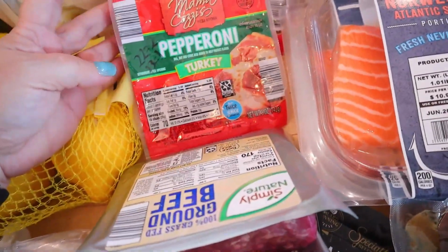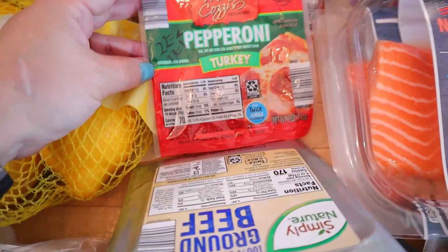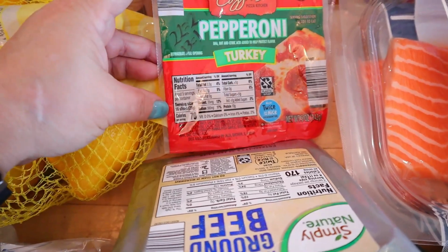I also got some turkey pepperoni. For this kind, you can have 22 slices for 2 points. 13 slices is 1, and then I think you can have 4 slices for 0. And then for calories, it's 70 calories for 16 slices.